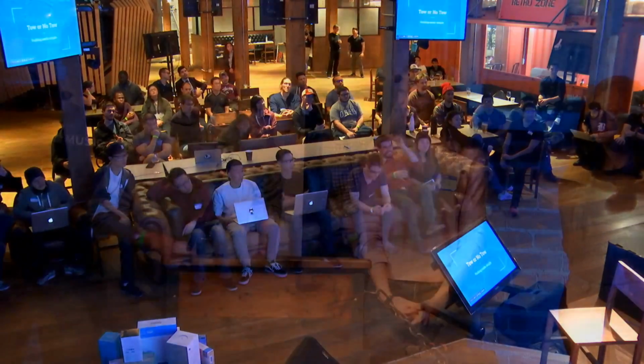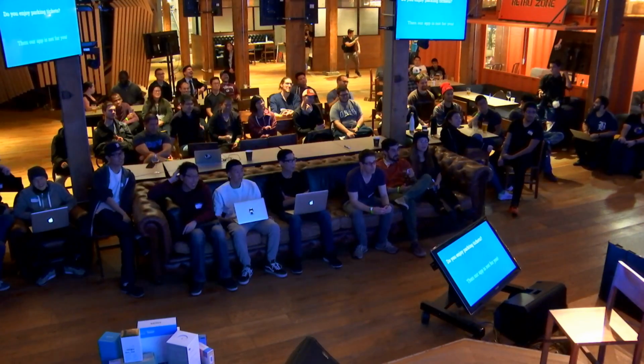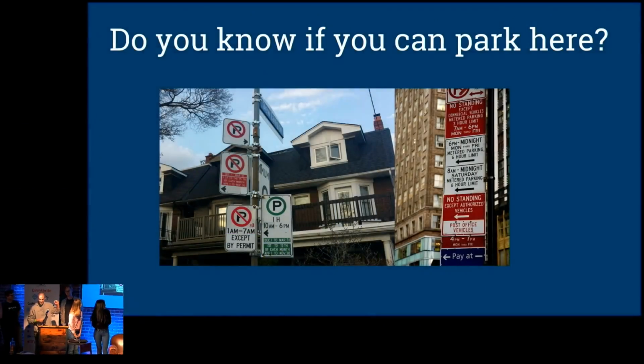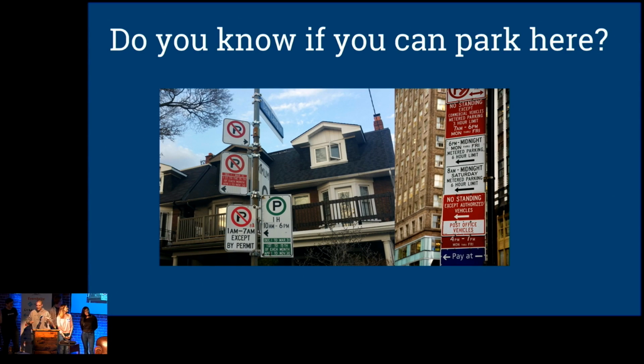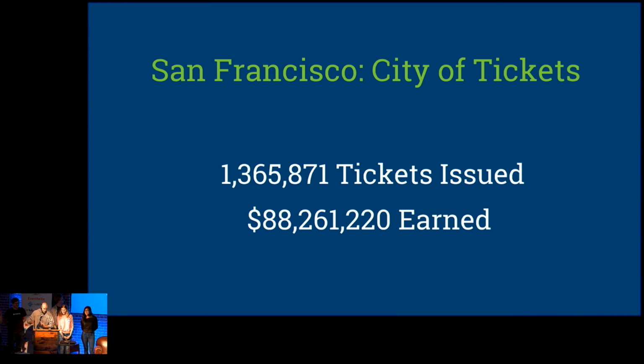Cool. So we made an app called Noto, and we're trying to make parking simple. So how many of us enjoy getting parking tickets? All right, you, sir, are not our target demographic. How many of you can read these signs and quickly identify if you are able to park in this location? And since nobody raised their hand, you are part of our demographic.